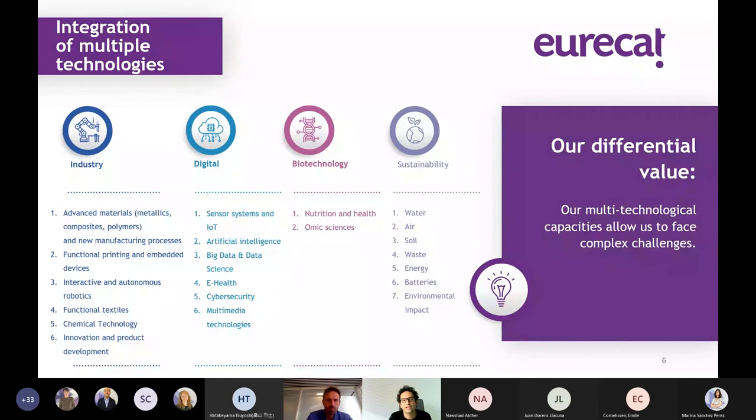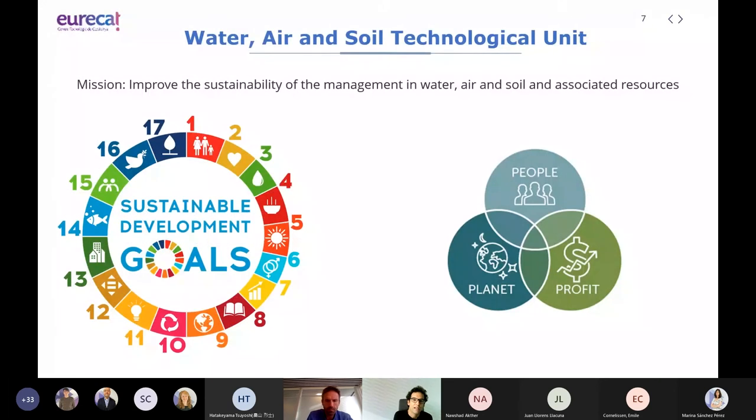Our differential value is to combine all these expertises or all these technologies in order to provide solutions for complex challenges. That's our main differential value. And in our department, the Water, Air, and Soil Technology Unit, we try to improve the sustainability of the management strategies of water, air, and soil and the associated resources, mainly to achieve the sustainable development goals. So not only to provide more profit to the companies, but also taking into account the environment and the society, making it in an environmental and social oriented way.